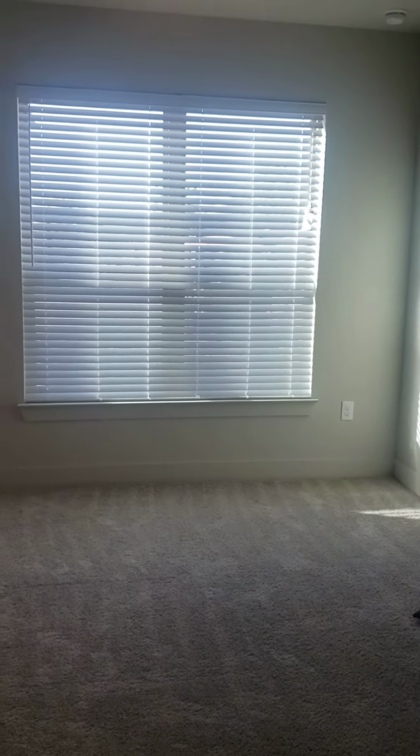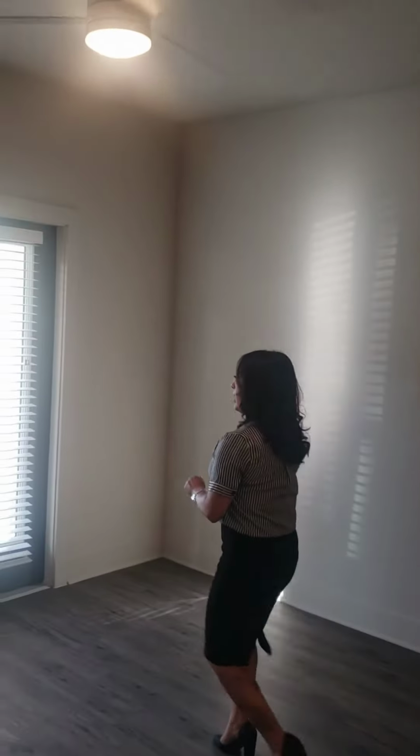And your bedroom is humongous. It fits a king or queen size bed very comfortably. Has a huge window with a lot of natural light coming through. Ceiling fans in each room. 9 foot ceilings throughout the entire apartment. Hardwood flooring on first, second, and third floor. And a very spacious patio.